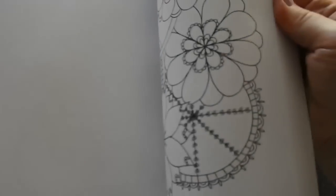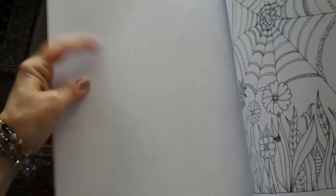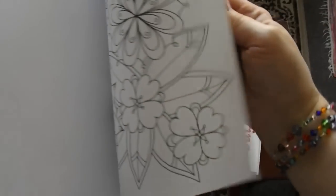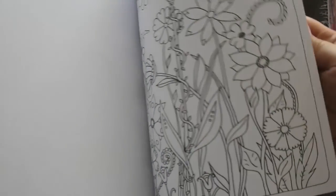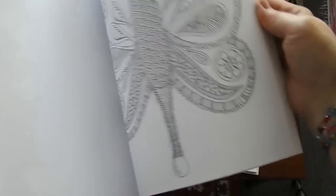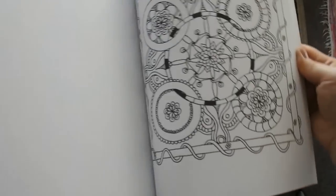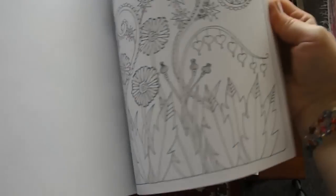Creative colouring. That's extremely thin paper again. It's unfortunate, but you can actually see through it. It's transparent, it's so thin, which is a real shame. Actually, that's not very nice anyway. I didn't know what was in here when I bought it, because I bought it online and I didn't see any previews. So it's a bit of a hit and miss. But there's a couple in there that I will probably like to colour. But I bought it very cheaply. I think it was only about $2, so I didn't lose much.